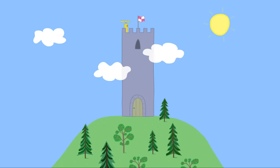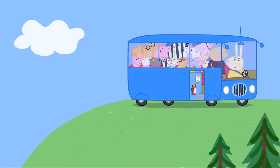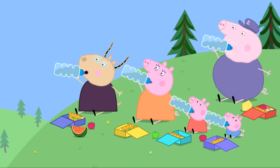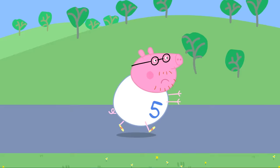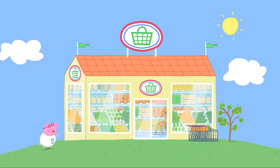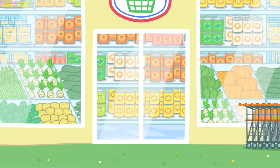The school bus has made it to Windy Castle. Now everyone can enjoy the picnic. Water! Water! What a lovely hot day! And such a relaxing way to raise money, too. Water! Water! Daddy Pig has reached the supermarket. All the running has made him very thirsty.